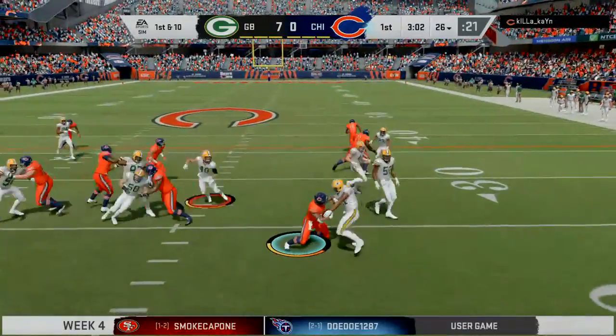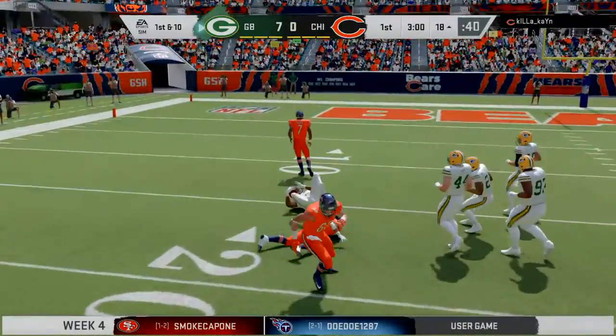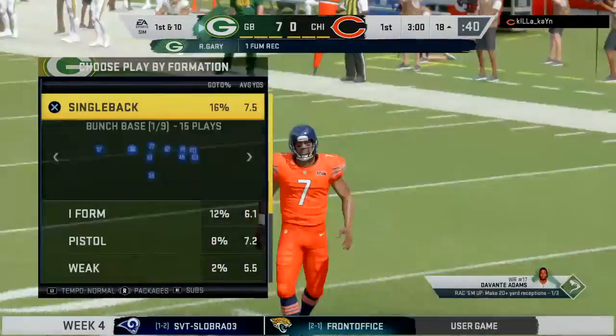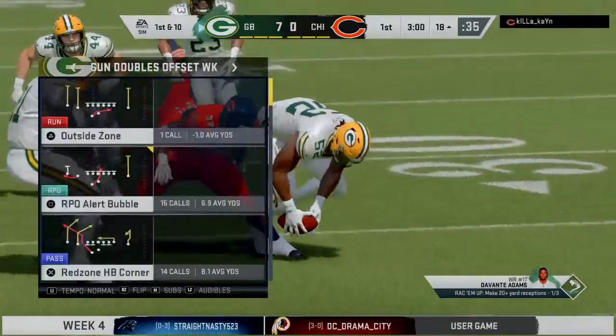They will run for the first time with David Montgomery. And right away, he lost the football. And the Packers pick it up. And he is going to bring this back inside the 20 to the 18-yard line.